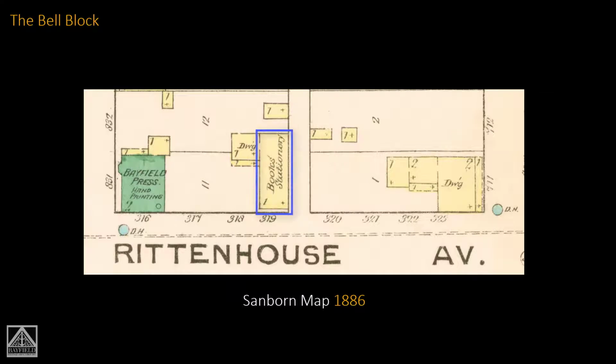Now it's a boots and stationery store. And there's the predecessor of the Bell Building, but it's Bayfield Press that had hand printing in the building. It was green, so it was some type of non-combustible material. It wasn't wood. Down here, you see the DH. That's a designation that there was a double hydrant there to put out fires. Very significant to the Sanborn folks.